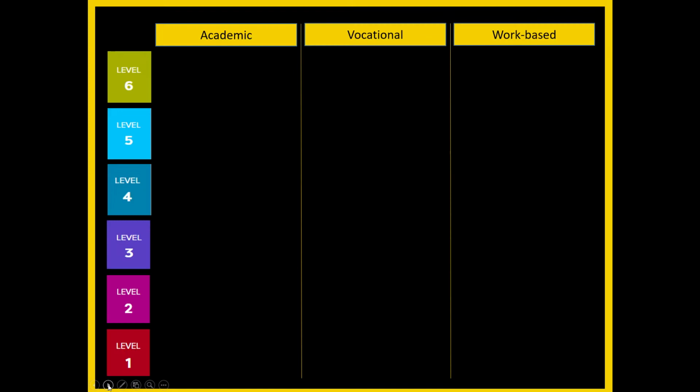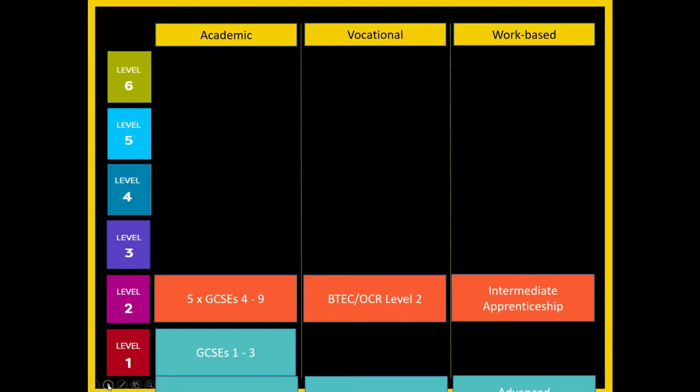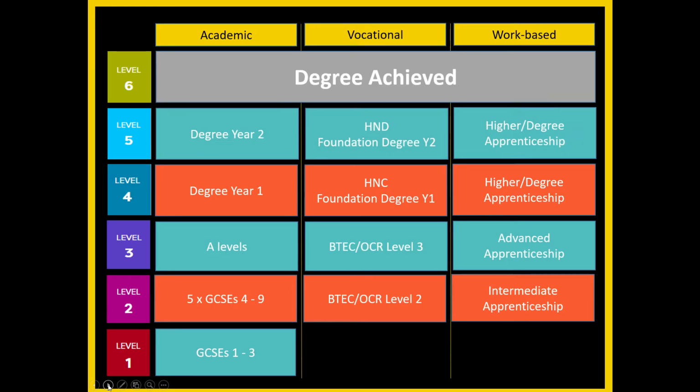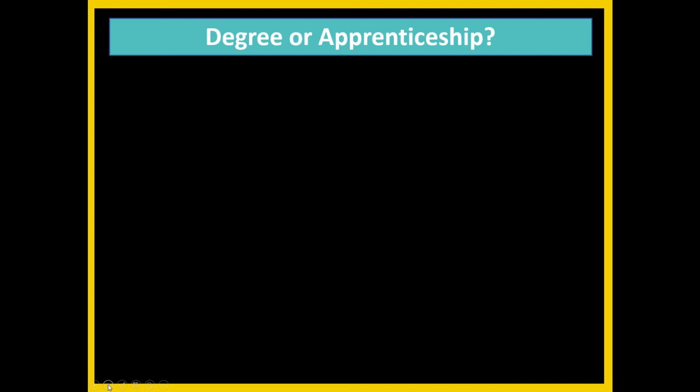Then we would show them the levels, the pathways, where they are currently, what's ahead of them, and how all pathways could lead to a degree if they choose that option, but where they're going to be making decisions today. They're moving from level 2 to 3 or level 3 to 4. And then we go through each of the pathways on offer to them through little quiz formats, just trying to get the main information across.